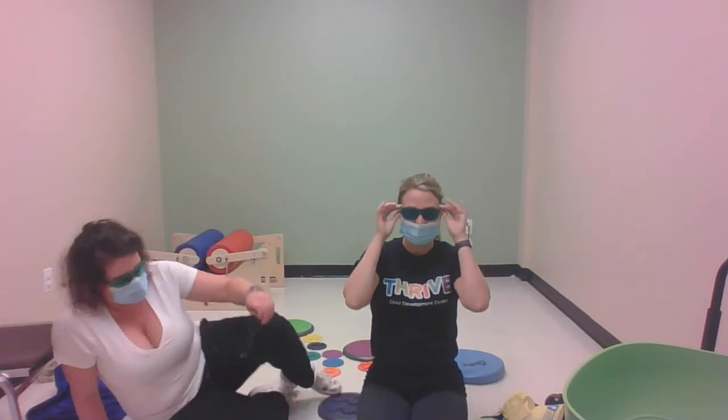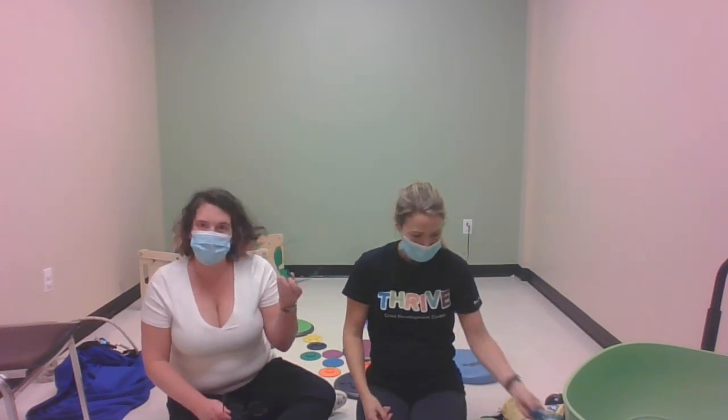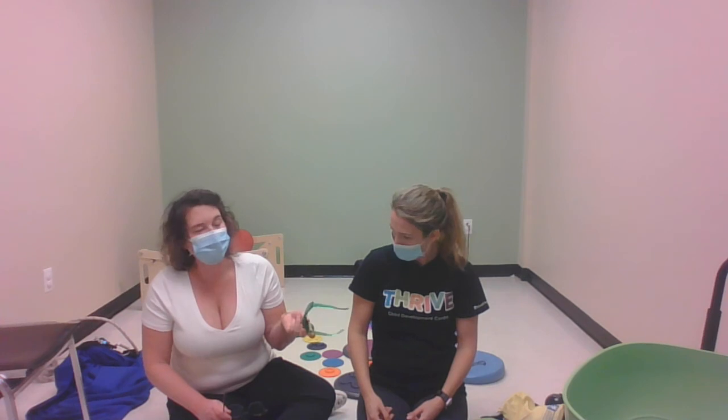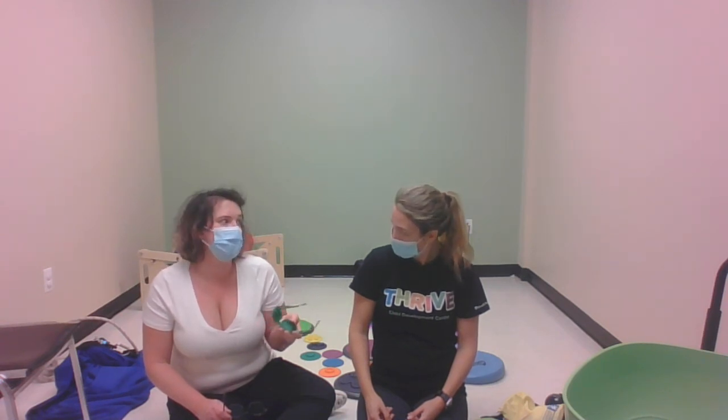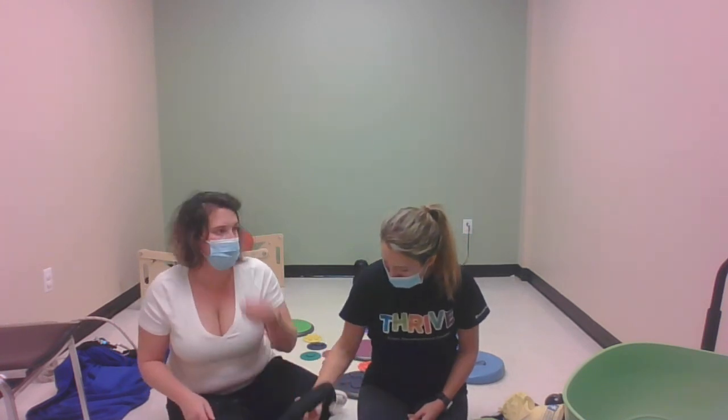So this is greenish blue for me, these ones. And I don't know that it does much difference for my visual system. But you try another one. How do you think those ones do for you? They're all annoying right now because they fog up with the mask. Yeah. Which is probably a sensory stressor for some of our kiddos who wear glasses and masks. 100%. If they haven't perfected the placement of glasses and masks and.